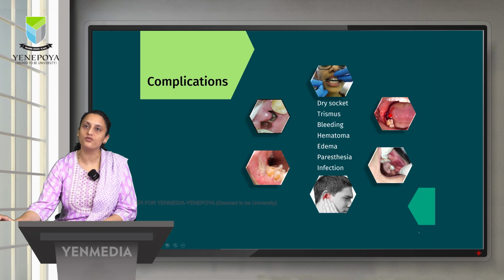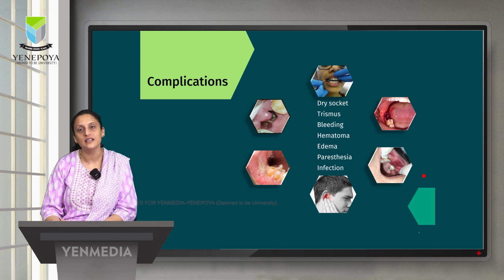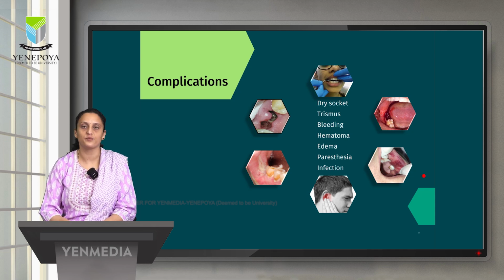You can also bleed into the soft tissues like this. So there may be bleeding into the tissues causing ecchymosis, it is also called bruising, and it can be due to the same reason. So you have either a platelet disorder, or a bleeding coagulation disorder, or you're on certain medications which increase the bleeding, or you may be hypertensive.